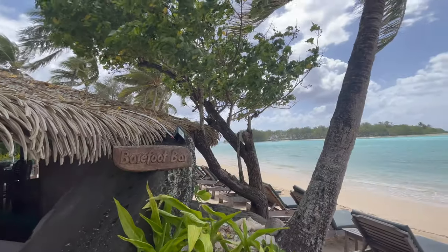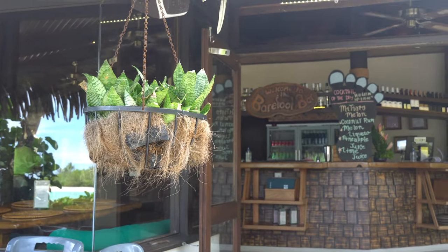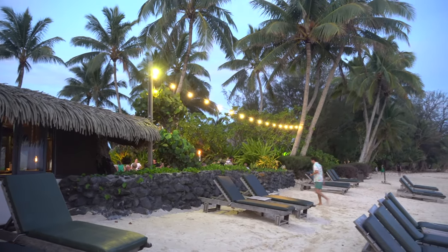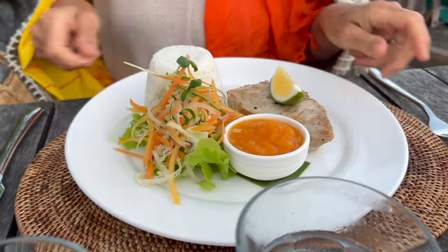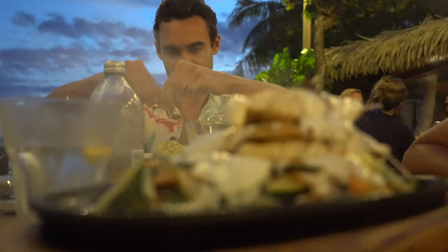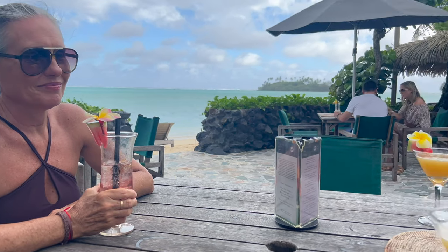The barefoot bar virtually spills right out onto the sand and offers an amazing view of the lagoon. The food here is amazing, especially the grilled chicken burger. How easy is it to sink into the happy hour mood?